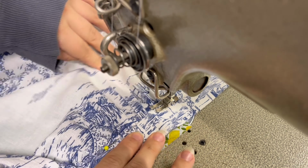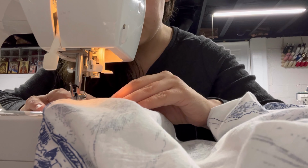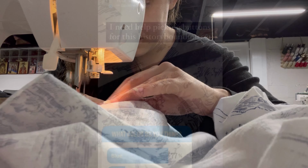I created the hem by pressing up a 1/2 inch and then pressing up again 1.5 inches for a nice wide hem, and then I used the blind hemming stitch on my machine. I also put in the buttonholes.